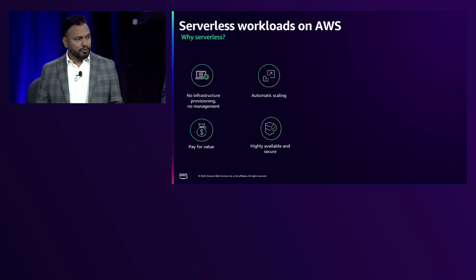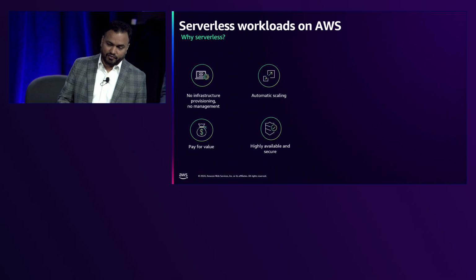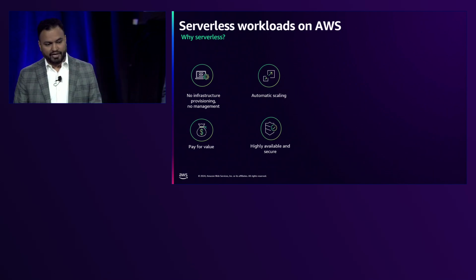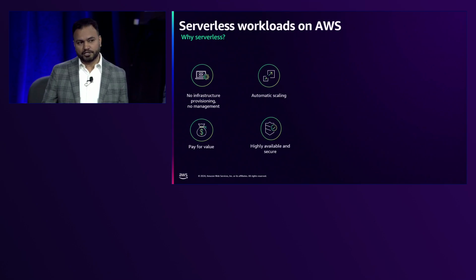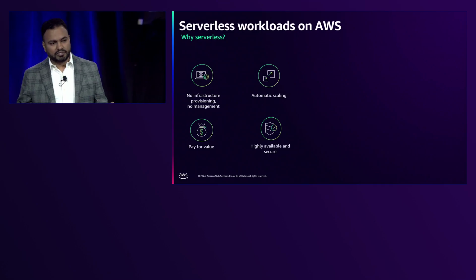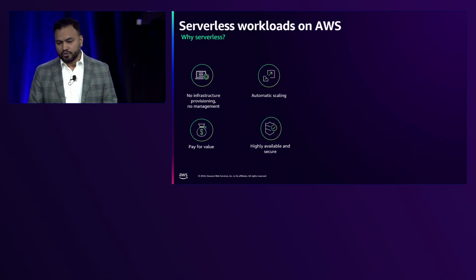Prior to joining AWS, I used to have a development background. And if I remember those times, if we had to build an application, we used to rack and stack the servers in the data center. We used to do the security patching or baseline the server. And then on top of that, we used to install the relevant software. Then came the cluster management headache. Then came the automated scaling headache, right? With serverless, all that pain kind of goes away.